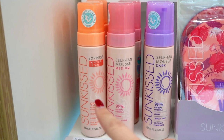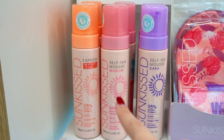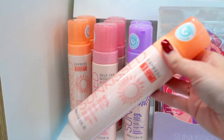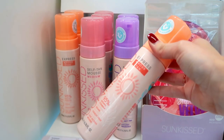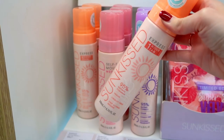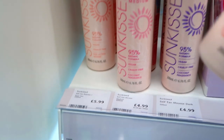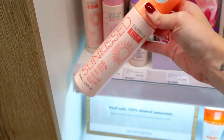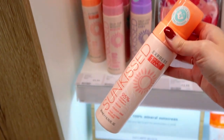So this brand Sunkissed, they've got an express 1 hour tan, a medium and a dark. I think the express would be me because I do not have a lot of time when I'm tanning, but that actually sounds really, really good. It's a 1 hour tan, it's 95% natural formula, and it's only $5.99. So seeing as I needed one of these anyway, like I needed something to tan with, gonna pop that in my basket.